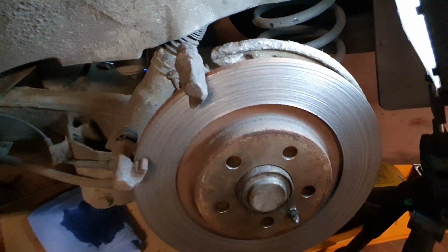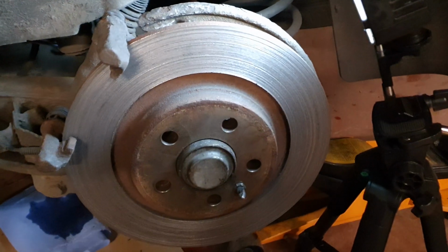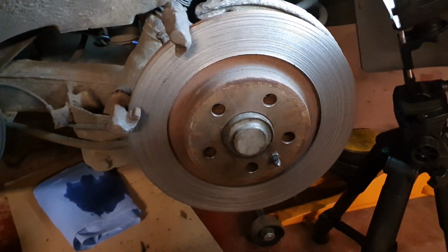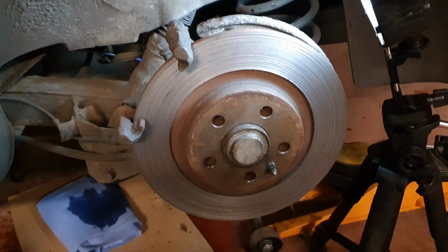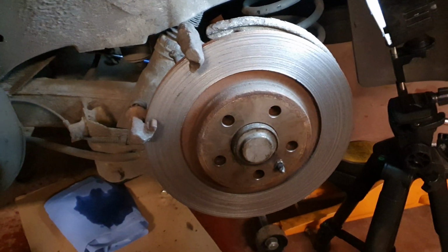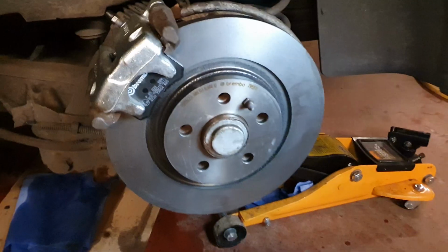We can finally get all this off now. I don't know how much longer was left on these discs. It was getting horrendous. It was embarrassing as well. I'm just buzzing it's all off now. Going to get the new caliper out, get the new disc put on, and then we can get cracking on and get them bled up.